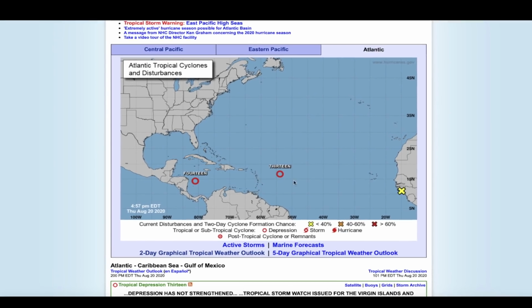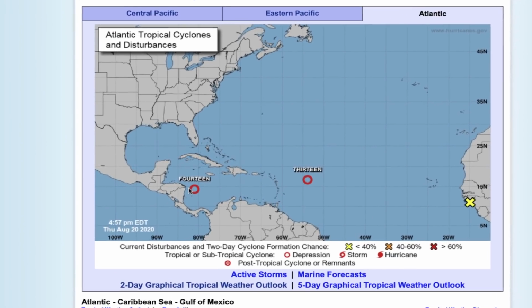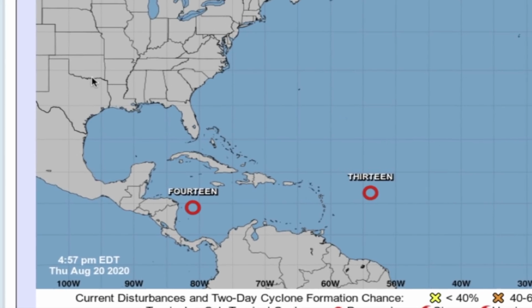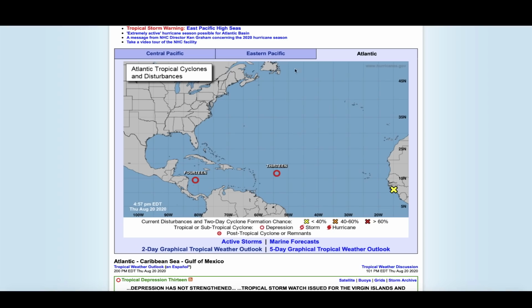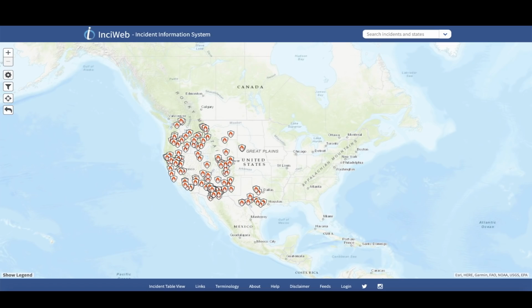Here's number 13 east of the Lesser Antilles, 14 over here in the Caribbean, both moving towards the northwest, headed towards the Gulf of Mexico. Be keeping a very close eye on that.